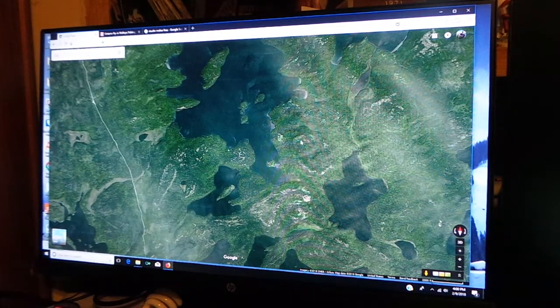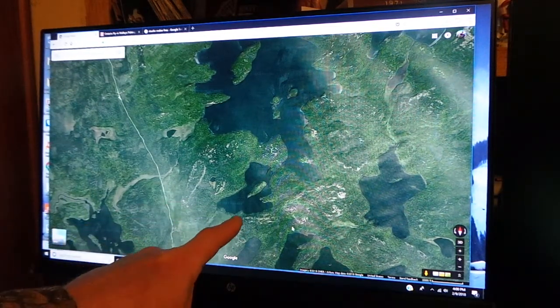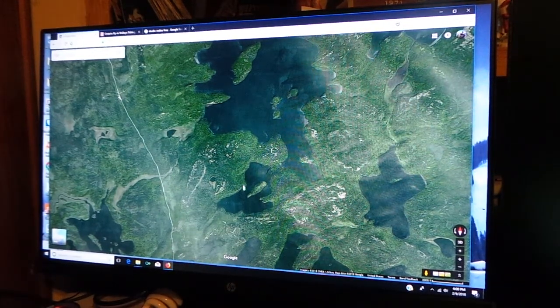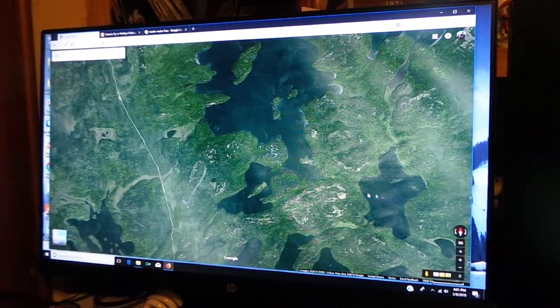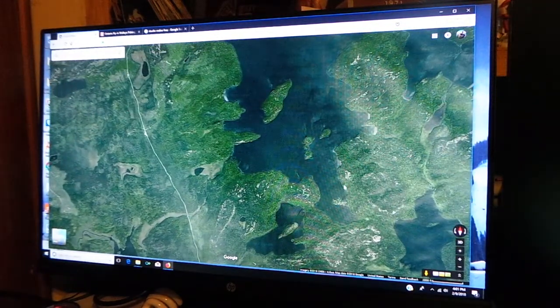This here is Cat Lake. I've never been there, but people tell me it's got a lot of northern, so if you like going for northern pike, you could go there. They have, I think, one boat over there, maybe two. By the way, Isabella I think only has one boat. Maybe they have two, but whenever I've been over there, there's only been one boat.